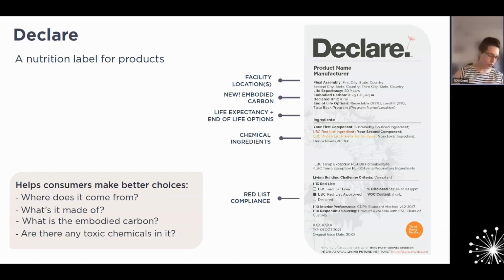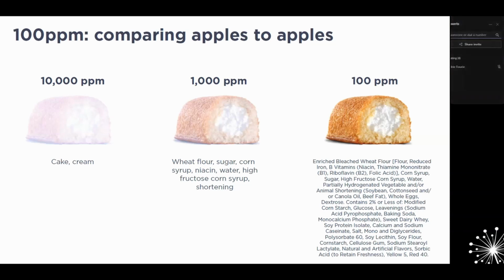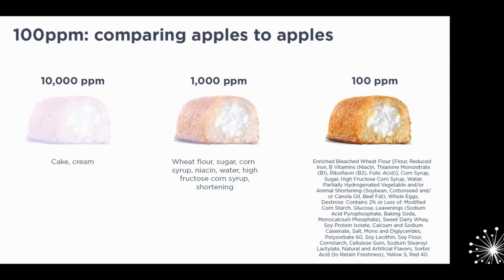Something that's really important about the Declare label and the Living Product Challenge label is that we compare everything to 100 parts per million. Everything is reported down to the same level of detail. Again, I'm from Portland. It's a big food town, so I make a lot of food references because I like eating. And so when it comes to 100 parts per million, if you think about a Twinkie, a very infamous American dessert, if you look at it at 10,000 parts per million, it seems pretty good. Like cake and cream sounds delicious. But when you get down to 100 parts per million, you start to realize there's a lot in their products and know that you're seeing the same information for both.